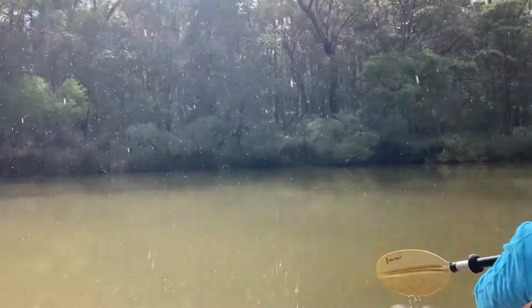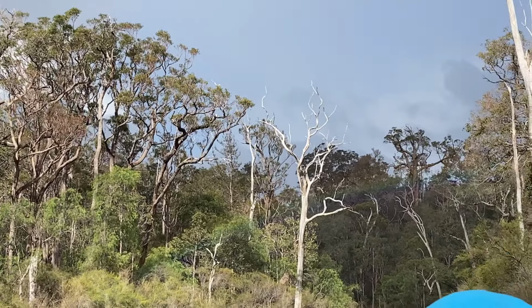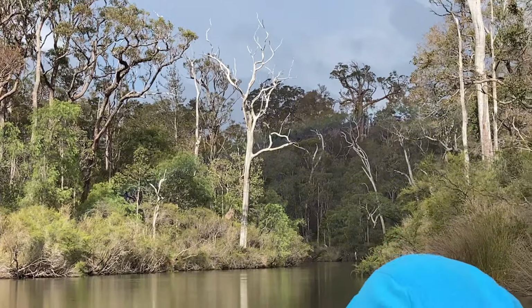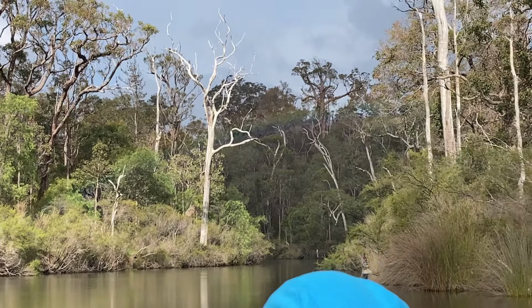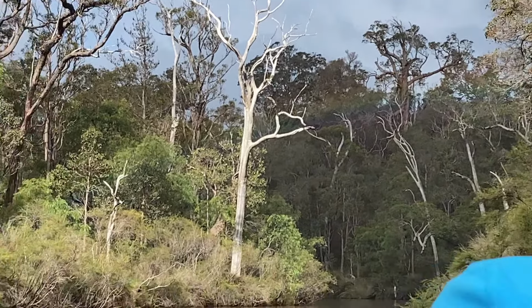Hopefully it'll come good. We've got a rainbow right in front of us here, just the faintest rainbow though. I don't think it's coming out on the film. That's weird how it's not coming out. Really faint rainbow. All the way across there. We ended up getting drenched. The heavens proper opened about 1.5k upstream, so we abandoned ship and came back. Yeah, a bit of a wet kayak that.